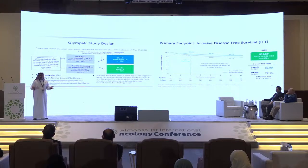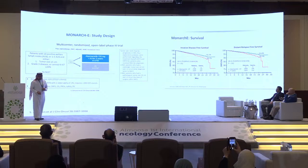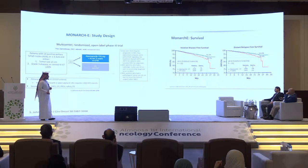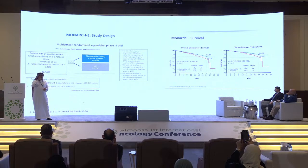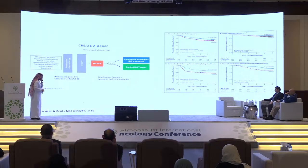More in history and whatnot, and younger patients, we should check germline BRCA. Monarch E, hormone positive, large residual disease. We used to treat with endocrine therapy and ovarian suppression. Now they were randomized to receive abemaciclib, which is a CDK4/6 inhibitor, and that also improves the distant disease-free survival and invasive disease-free survival. Modest, so high-risk patients, we treat them with that. And the approval, by the way, is for patients with Ki-67 more than 20%.